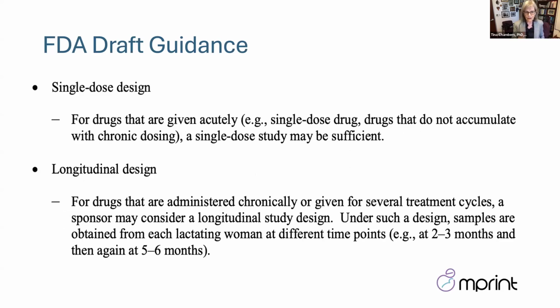There can be variations on the study design with respect to the duration and the dose. So there is a single dose design for drugs that are given acutely. For example, a single dose drug, or drugs that do not accumulate with chronic dosing. And in those circumstances, a single dose study may be sufficient. And there could be longitudinal designs for drugs that are administered chronically, given for several treatment cycles. You might consider a longitudinal study design, and under that design, samples would be obtained at different time points over that time course.